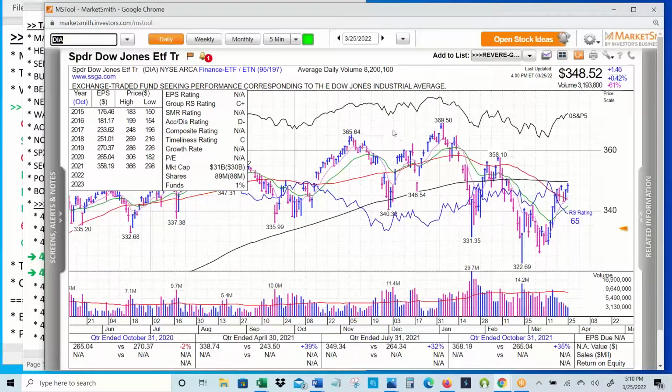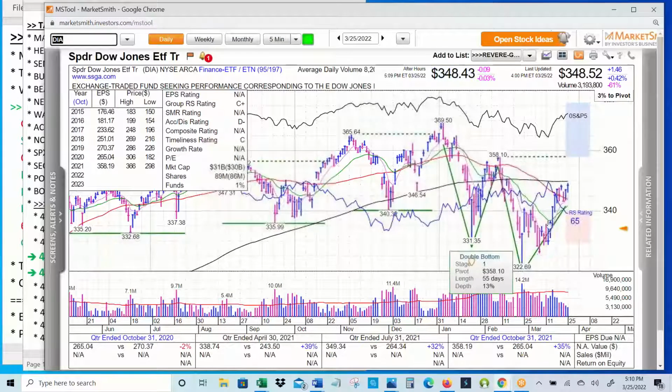Dow Jones Industrial Average, nice consolidation here. Nice move off the lows. Can't get through the 200-day moving average yet. Above the declining 50, and the 21-day has turned up. That's the green line. How about mid caps?